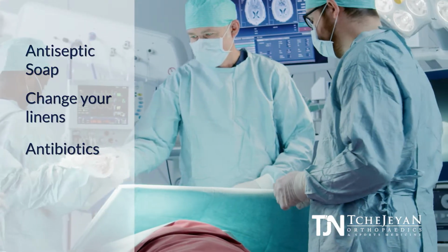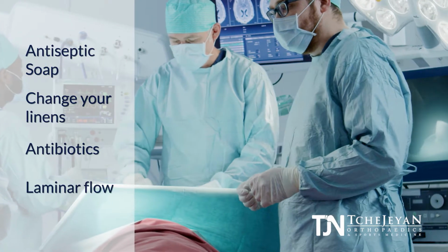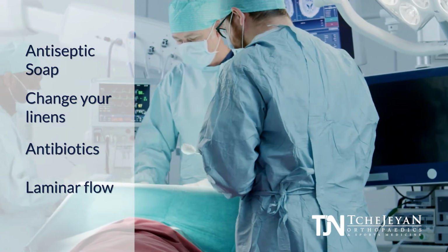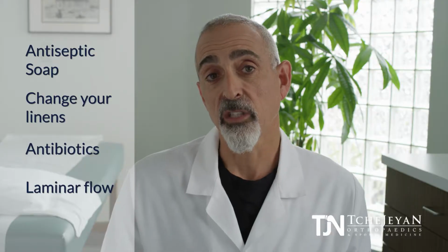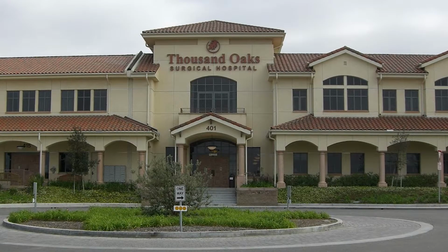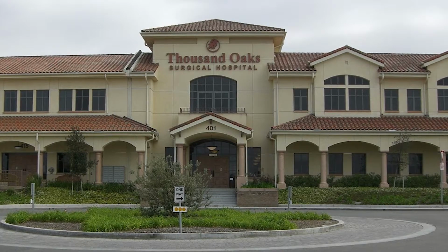We do this in a specialized operating room that's called laminar flow. This is the kind of flow that pushes the bacteria away from the site of the infection to decrease the bacteria count. In addition to that, the hospital that we use, Thousand Oaks Surgical Hospital, is a hospital dedicated to people who are healthy. There's not sick people there, and therefore you'll have a decreased chance for getting an infection.